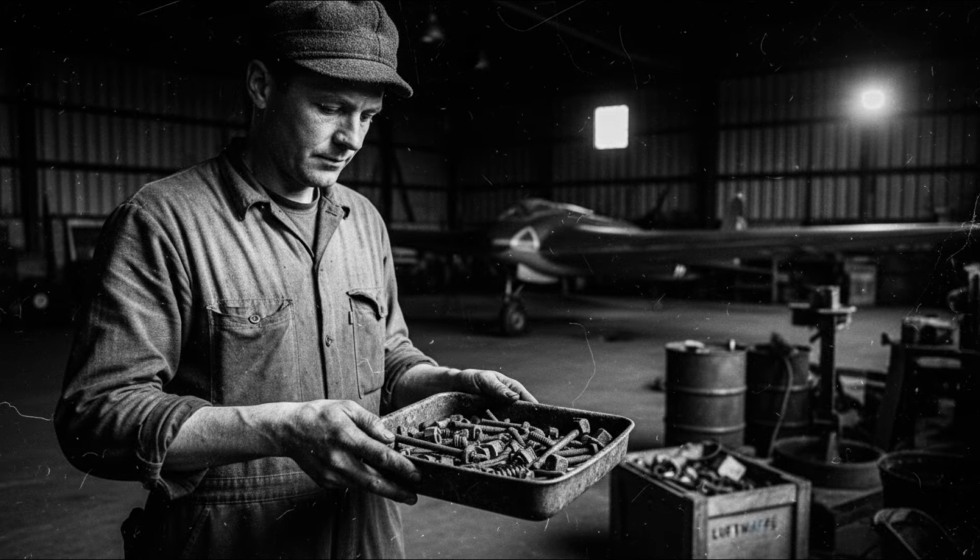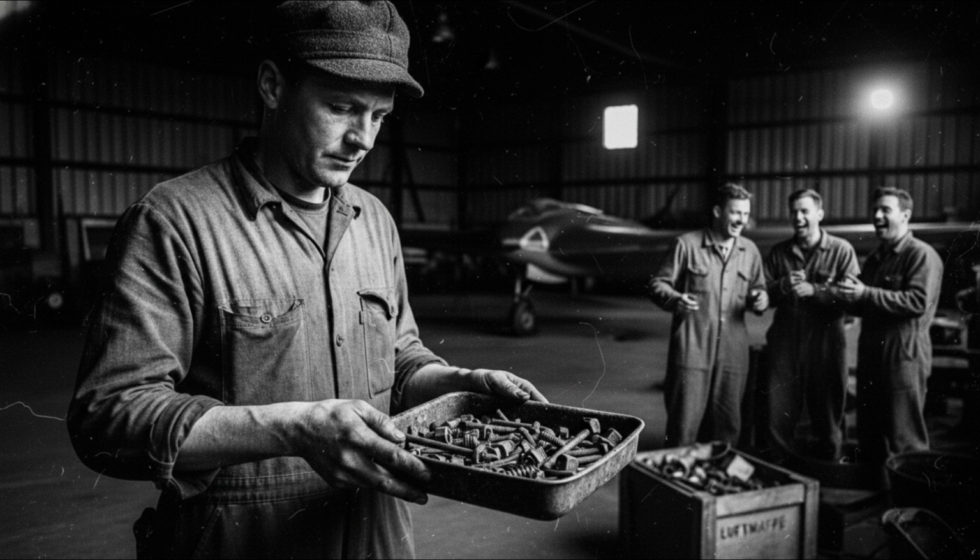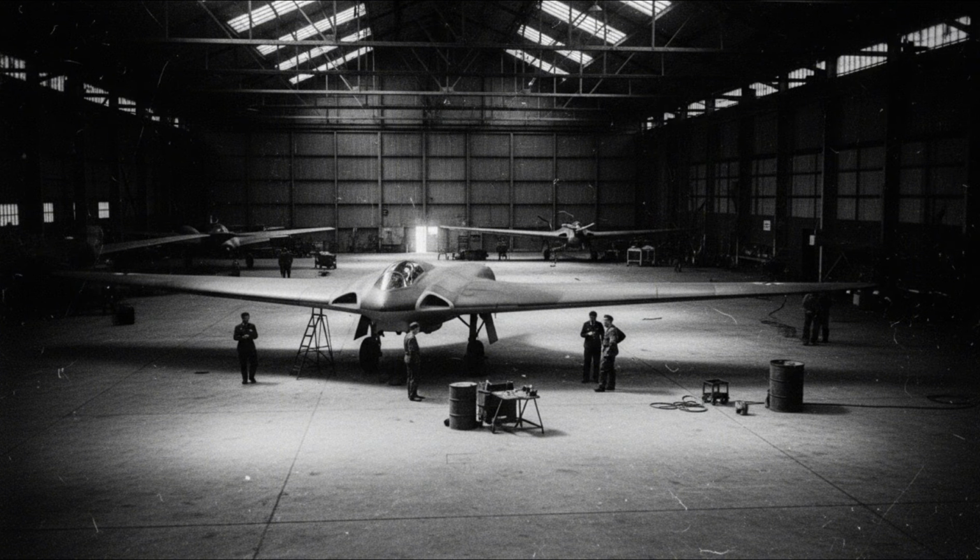"This is an accessory drive coupling bolt from a BMW 801 engine. According to specifications, it should withstand stresses of 800 megapascals. Laboratory analysis shows this bolt failed at 520 megapascals, 35% below specification. Yet it bears correct factory markings and came from what appeared to be a legitimate supply depot."